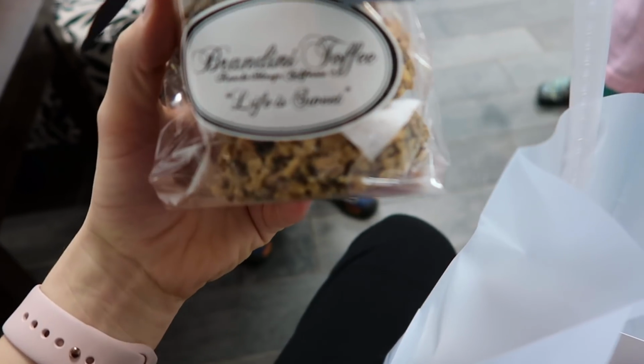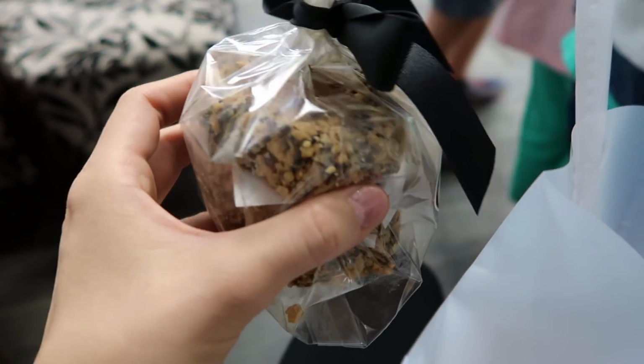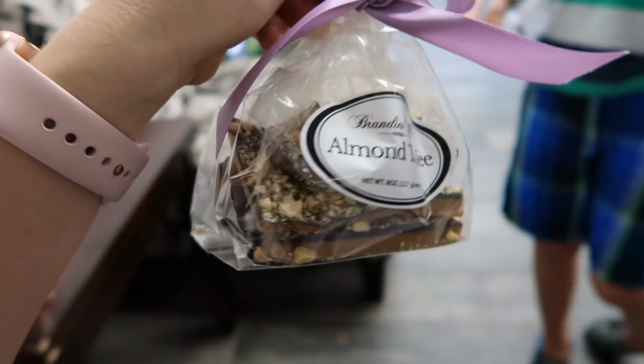All right, here are my spoils. I got Brandini toffee brownies. These are dipped in the toffee. Super good. And I got this little bag of the toffee. And then here's another box of the toffee, and that's for my mom. It's actually really heavy, for Mother's Day.